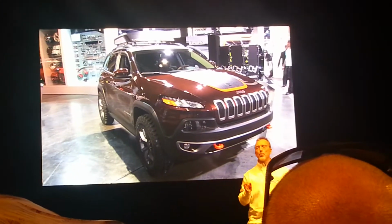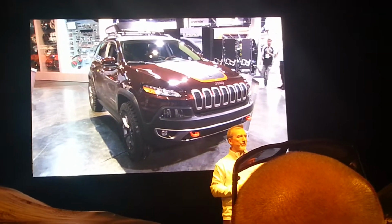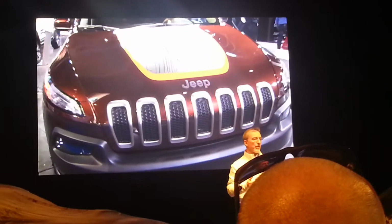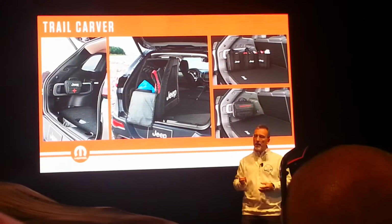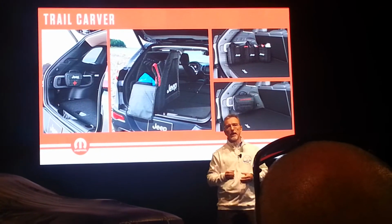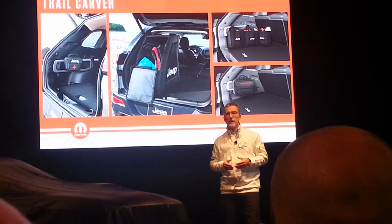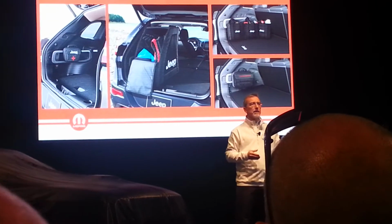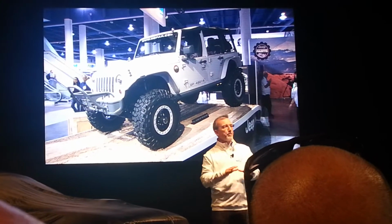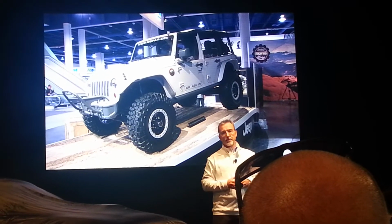Mopar knows how to appeal to these off-roaders. We have over 1,000 accessories for the Jeep family, and we are rolling out many new items for the Cherokee. Have a look at the outstanding content of the Trail Carver, including its uber-functional Jeep cargo management system, the Trailock off-road kit, the rock rails, the roof rack, and the storage locker. And we know that here at SEMA, we have the perfect audience to gather feedback for our future offering.